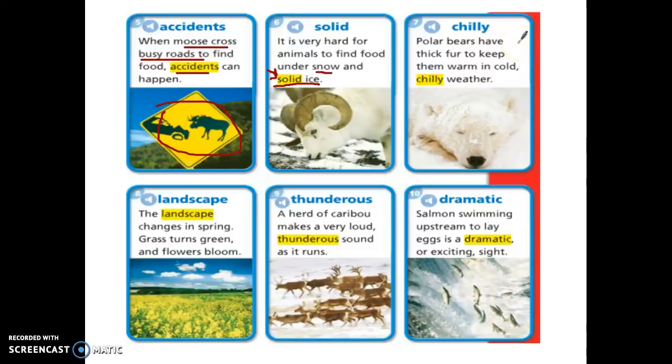Chilly. Polar bears have thick fur to keep them warm in cold, chilly weather. Okay, here we kind of get some other examples thrown in the mix. When it says cold, comma, chilly, that's helping us understand, hey, cold and chilly, they mean the same thing. Just another description of the weather. Cold, comma, chilly weather. So chilly and cold are very similar in meaning here, okay?